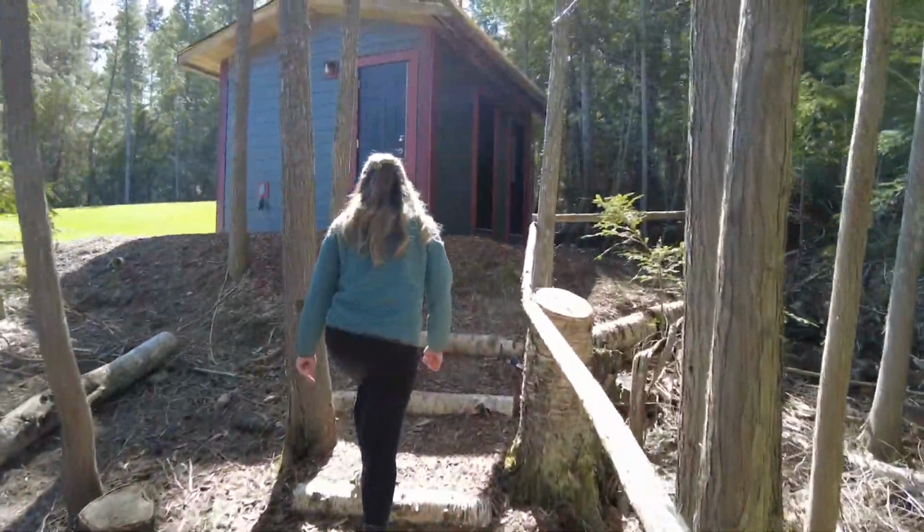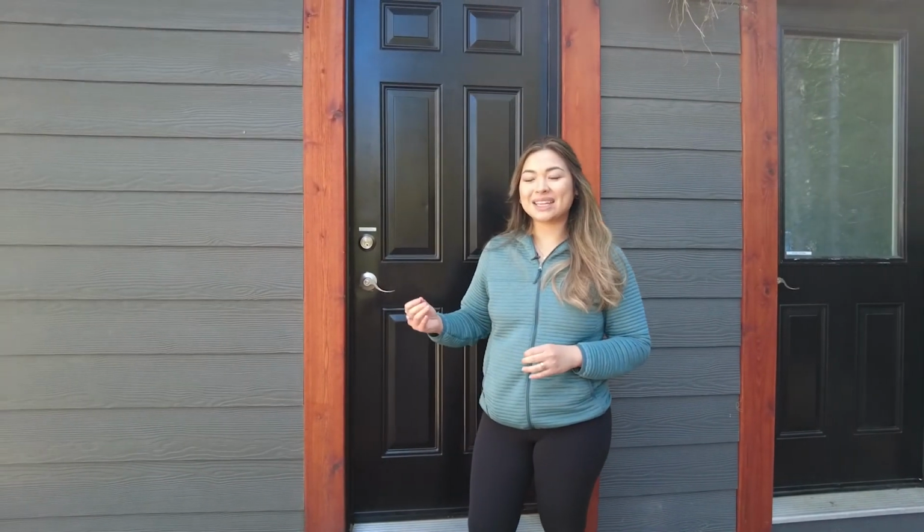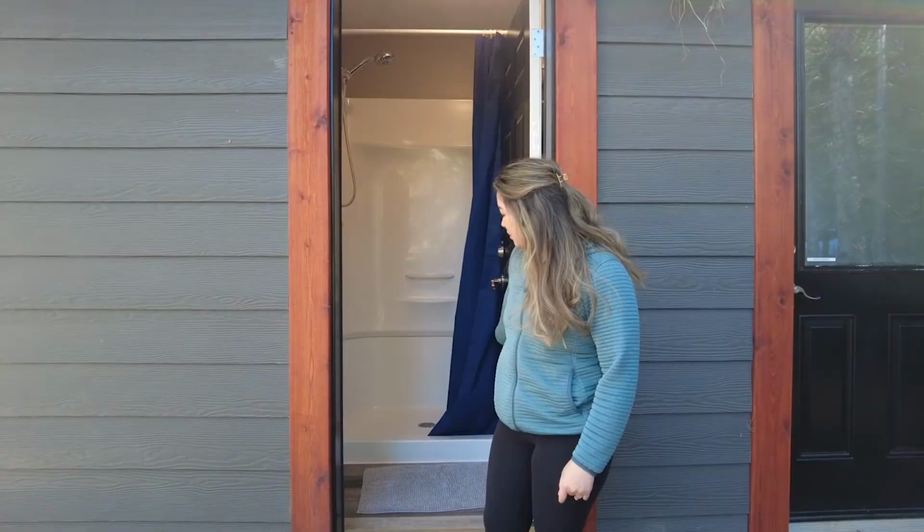I can see how this could be a long walk if you really have to go. We've made it to our washroom. Every cabin has their own designated bathrooms. Here is the shower room.